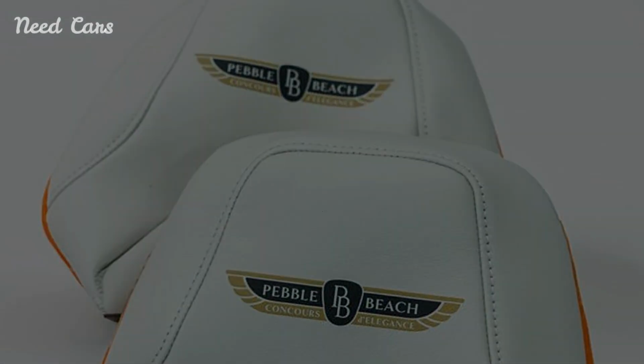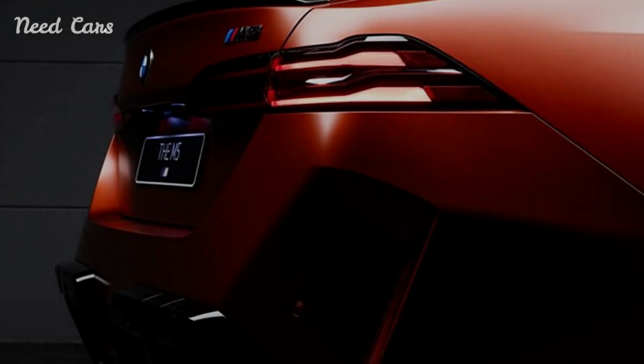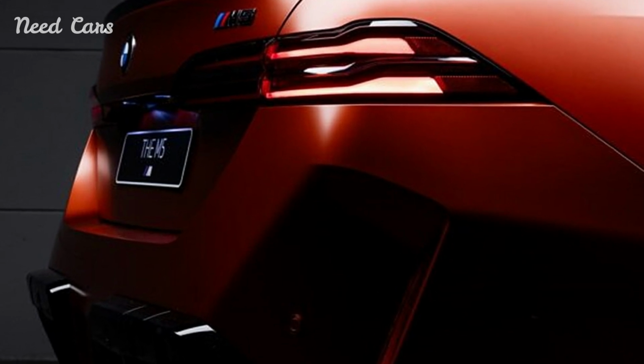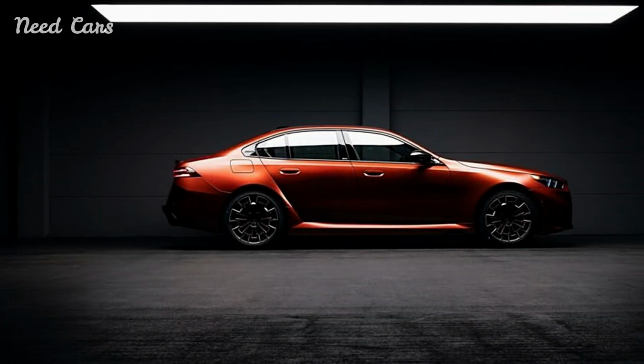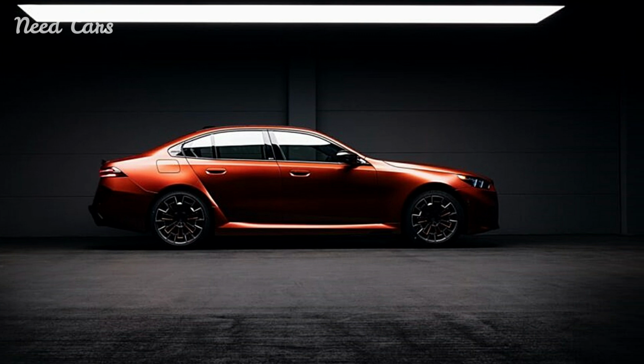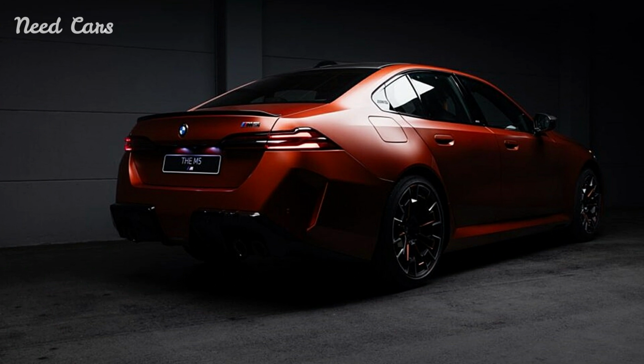Under the hood, this one-off M5 boasts the same powerhouse as the upcoming model, featuring a twin-turbocharged V8 engine that delivers exhilarating performance. BMW has fine-tuned the engine to provide a seamless blend of power and efficiency, ensuring that the new M5 remains at the forefront of the high-performance sedan market.